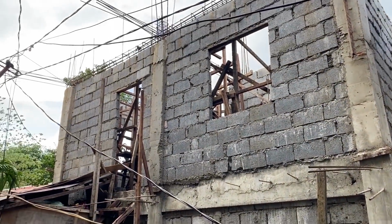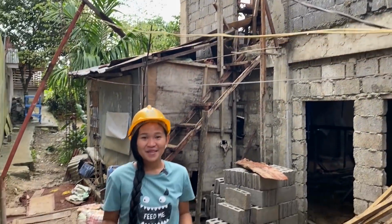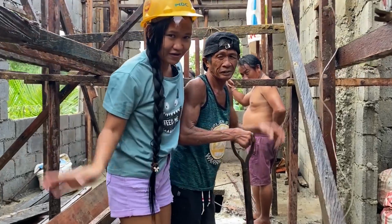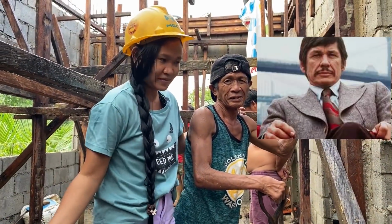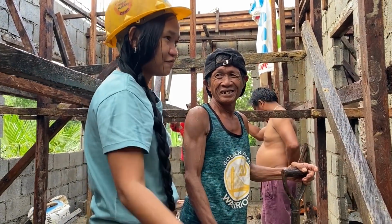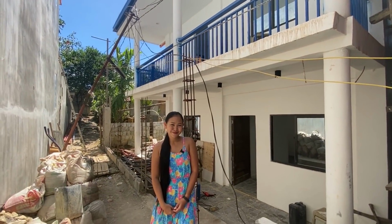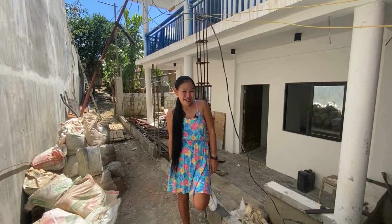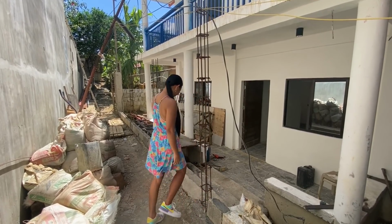And back in October, I started construction of a house built entirely by my family members. My uncles, my cousins, my brothers, and even my mom and dad all got to work. It's been a long road, but we're finally nearing completion. So let me show you where we're at. Welcome to Casa Pia, or the Pea Pod. I'm gonna show you around.